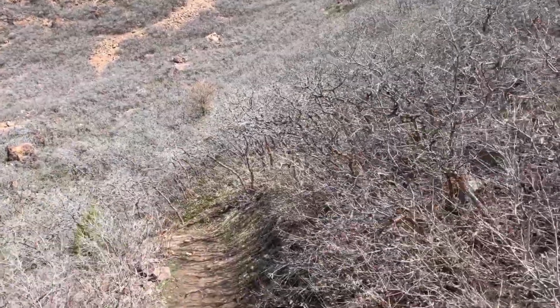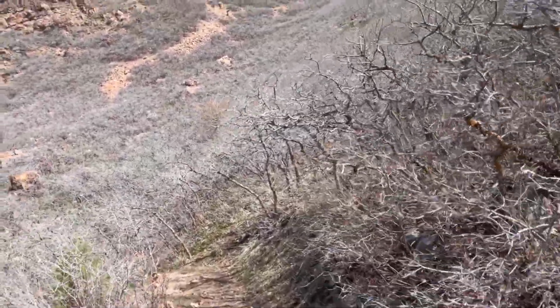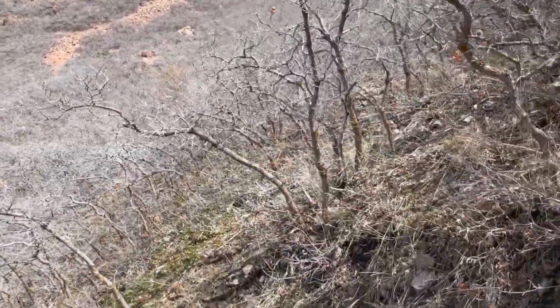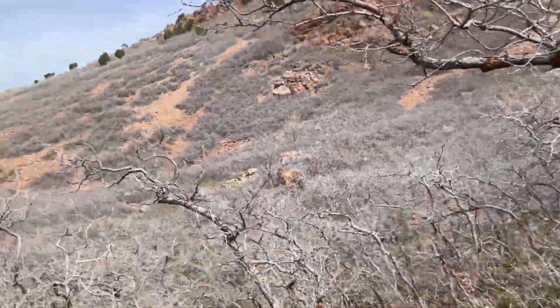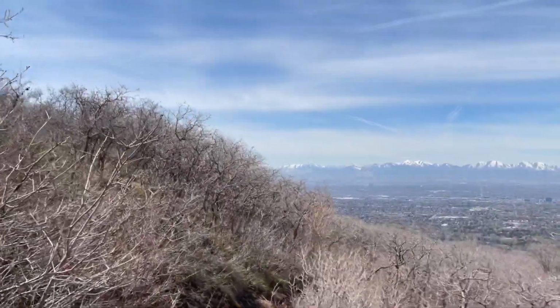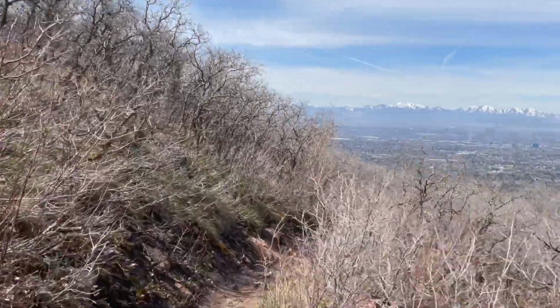Well, it's April 1st today. I am on the Bonneville Shoreline Trail. The last time I was here was about 12 days ago, so not a whole lot of time, but there aren't a whole lot of trails I can do this time of year, so let's see what we find. It's a pretty sunny day. It was a change from the last two, which were kind of rainy and cold, which is nice.